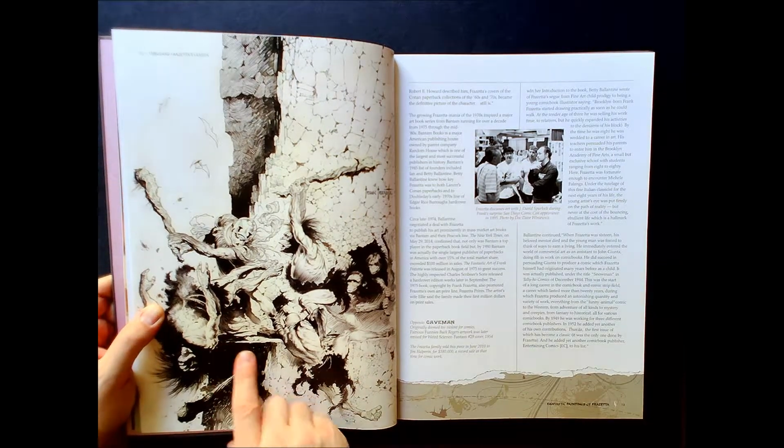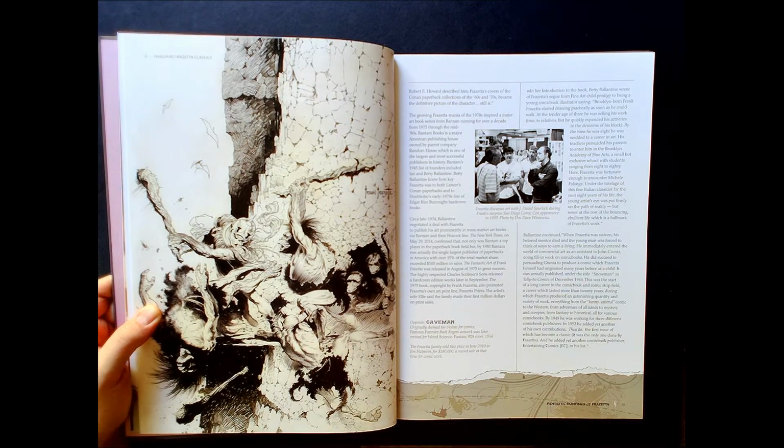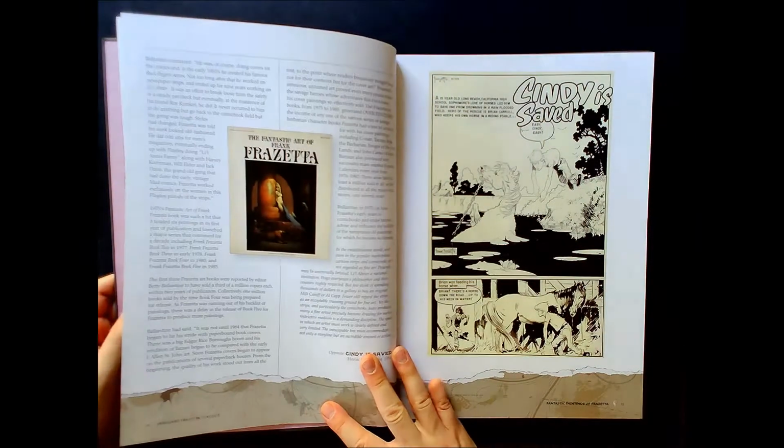Just the detail that he puts in. That's always something that I've really loved about him too. It's very anatomically correct. It's very detailed. You can see the muscles beneath the skin. That's always been something that I think really stands out about his art.